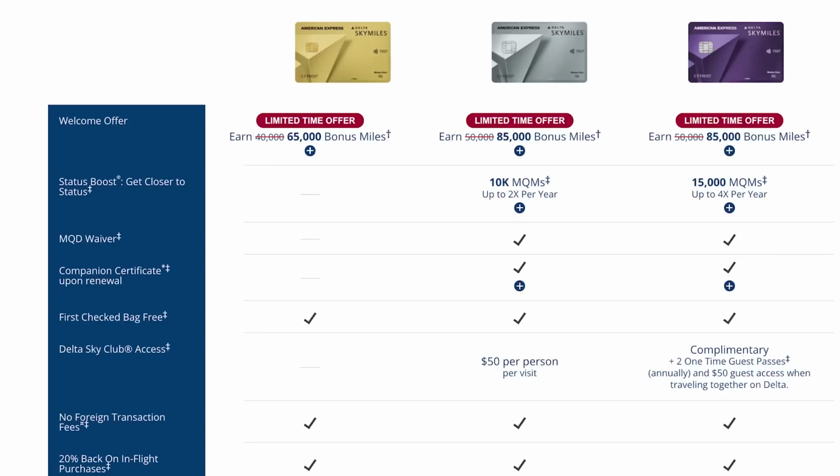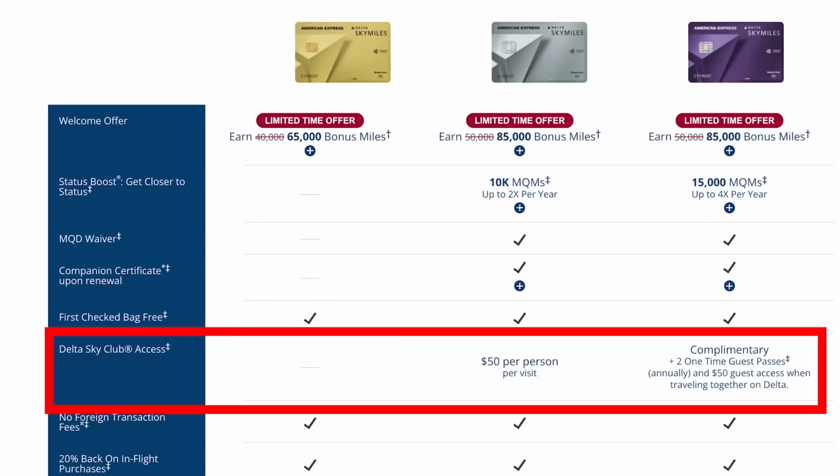I won't go through each card individually just because there's going to be a lot of cards in this section, but you can check them out yourself, and obviously they're going to increase in benefits as you go up through the tiers. So the lowest level one, I think it's the Gold, that's going to get you like a free checked bag or something. The higher level one, the middle one, is like TSA PreCheck plus free checked bags and a load of other stuff. And then the highest level one, the Delta Reserve, is going to get you the Delta Sky Club access. That's their lounge network, and a load of other benefits and credits with Delta.